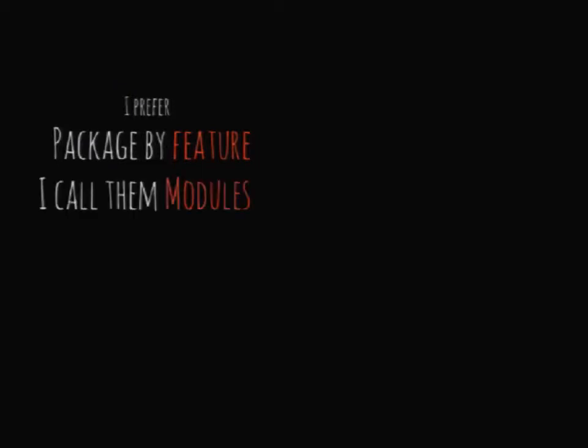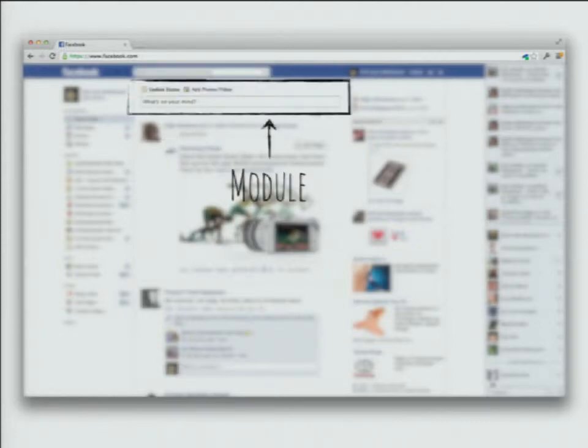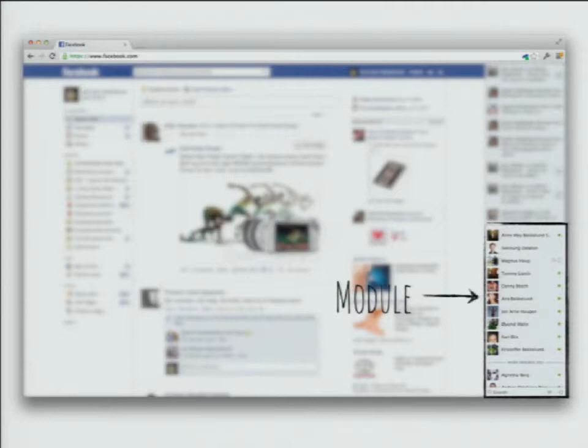I usually call these modules, perhaps a little dark here, but a module could be something like this. This is from Facebook. Here we can see the search box, which I would call a module. We could also have, for example, the status update as a module, or the list of friends down in the right corner could be a module. Basically, modules are the pieces of your application that contain business logic. You shouldn't have that all over the place. They should be focused in modules.